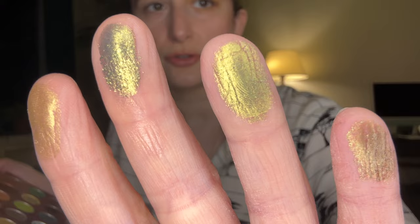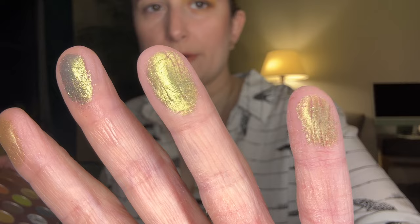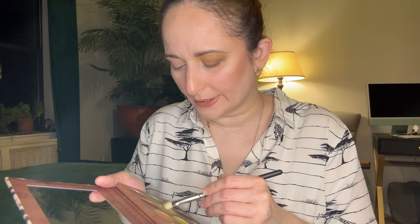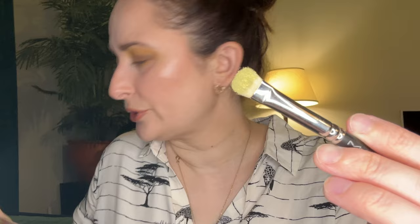So these two are Natasha Denona. These two are Nomad. I'm hoping if I mix some combo of these, it'll work. All right, we're gonna go in with Nile Crocodiles first, even though it's not like anything in the Natasha Denona palette as far as I can tell. So there it is on the brush dry. I will go ahead and spray it. Oh, that's pretty.